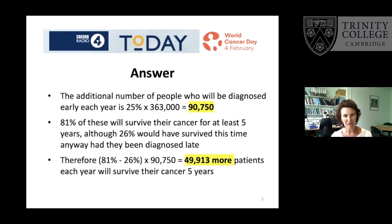So the additional number of people who will be diagnosed, 25% times 363,000, is 90,750. Then using that figure, 81% would survive with the new target. If we look at how many more that would be compared to the 26% who would have survived anyway, that's 81% minus 26% times the 90,000 figure. That's 49,913 more patients surviving their cancer for 5 years in the UK, so nearly 50,000. And I think that just gives us an idea of the scale of what we're talking about.